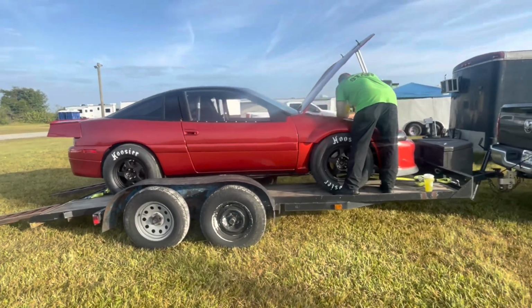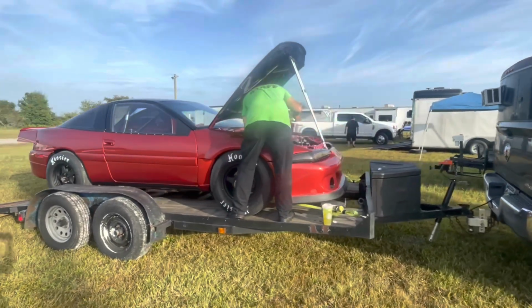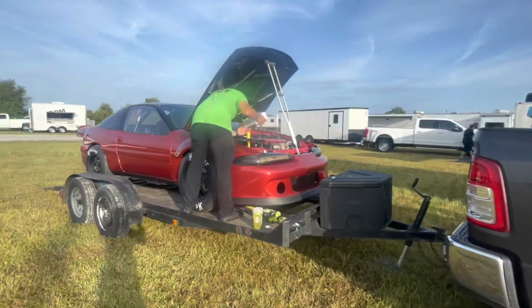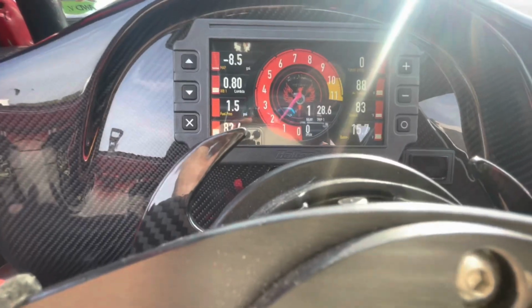Anyway, so he just stepped in to help. I didn't even ask him, to be honest with you. He just jumped in, so I'm really happy. And this is also why I love Victor at BMP, because he always hires great people. So, all right.